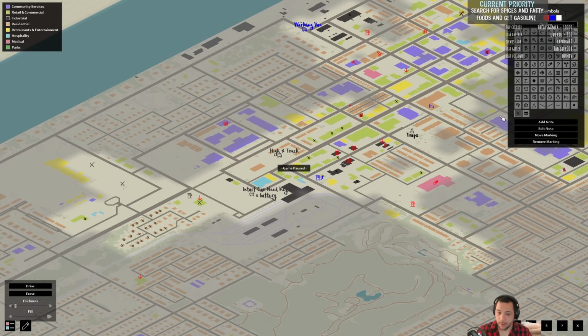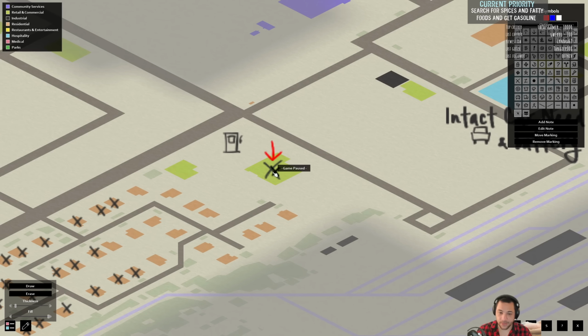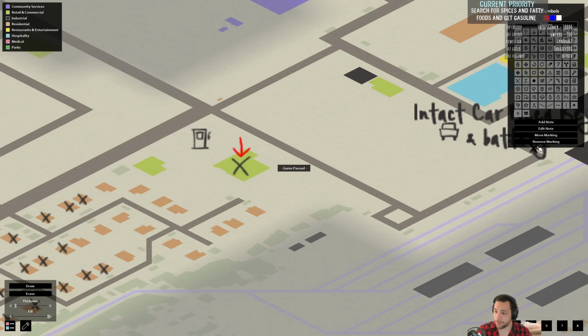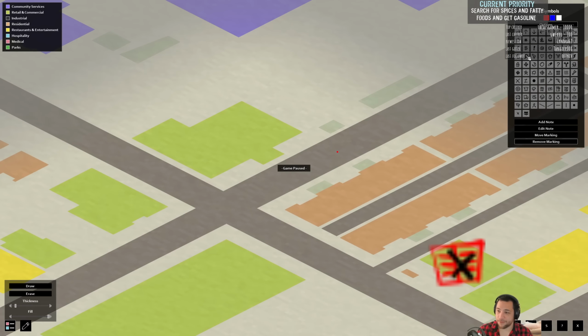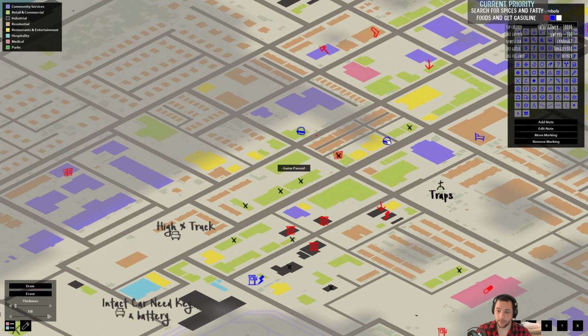Reminds me of me being bad. Yes, I did mark this off. So let me remove this marker because I cleared it. It's pretty empty now. There is a food mart here, so I'm going to mark down... What's a food icon? Here. No, that's gardening. This looks like an apple, but it also looks like a hand grenade. A burger. So there's a food mart here. I'll put a burger down. So I'm taking next right.